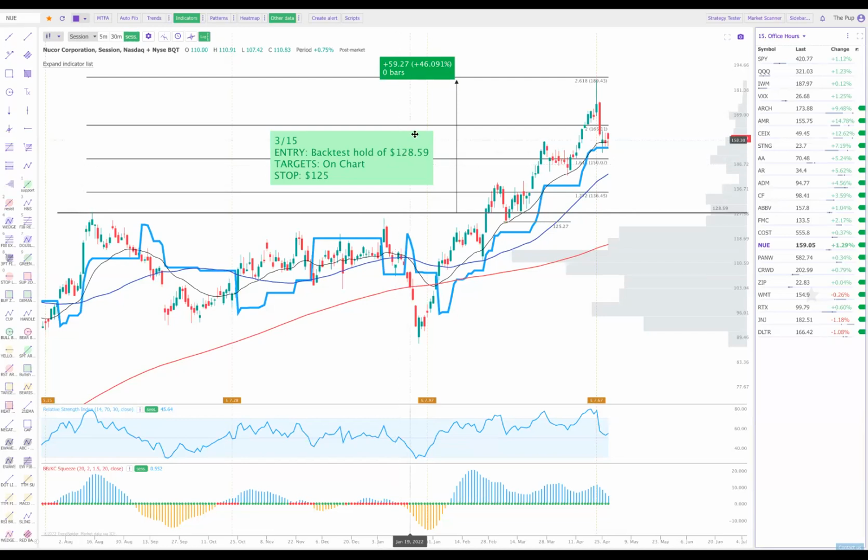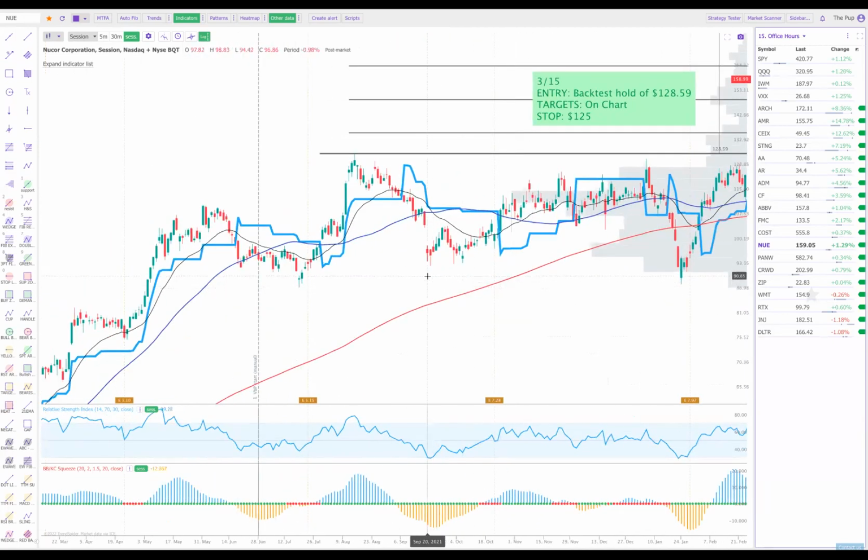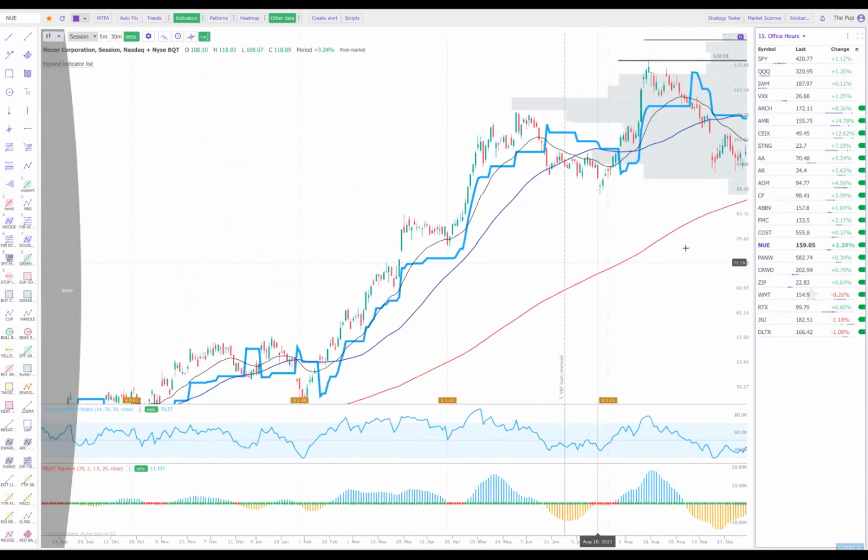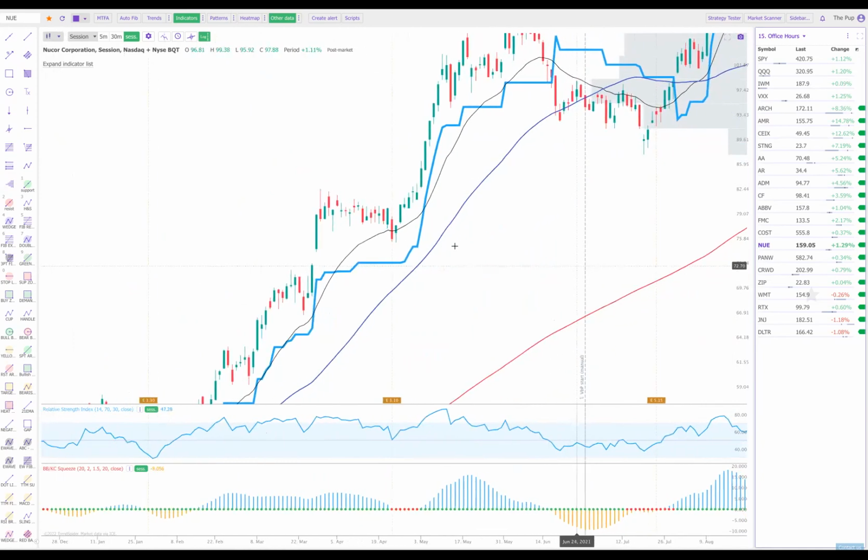Now, if you get a gap up on earnings, I like to do what's called a PEG play. So that's a power earnings gap up. I don't see any, let me see if I can see one here. I don't really see one, but let's just say this gap up right here was earnings.